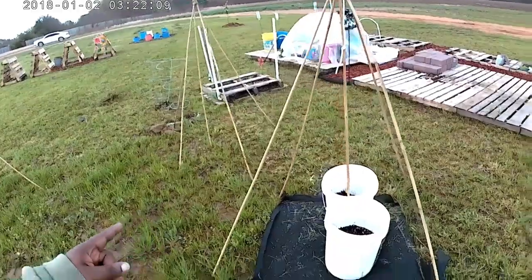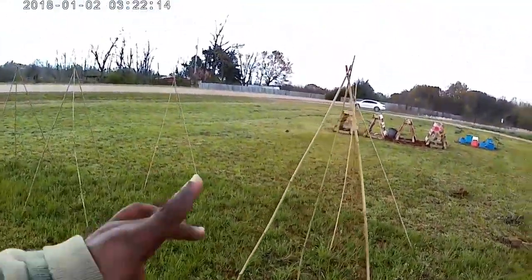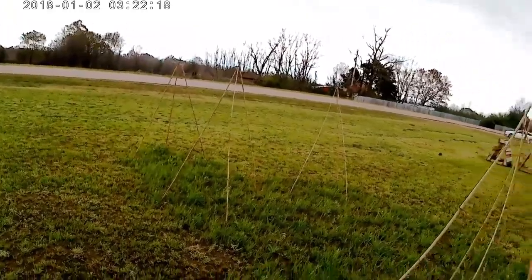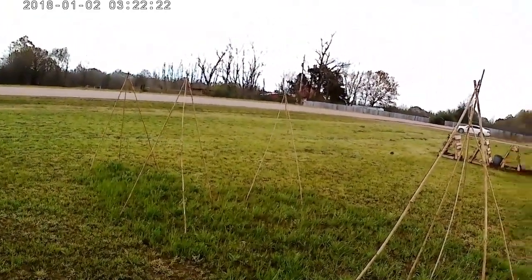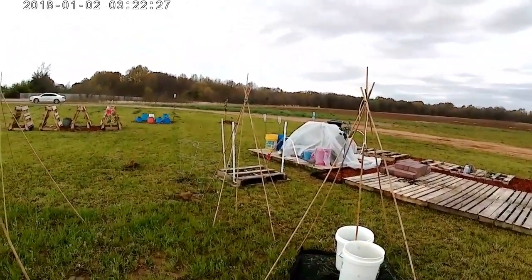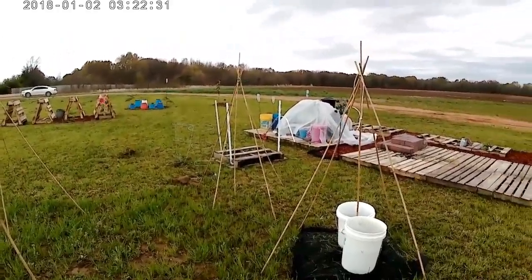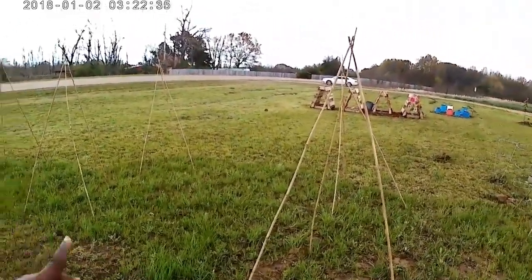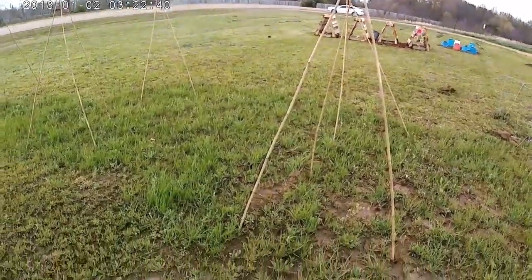It's blowing. These are teepees that I built. Basically just put them together with zip ties. You can see the green zip ties on them. Some of the teepees have three bamboo rods, and some have five. The ones that have five, I'm going to put some heavy stuff on them, like squash. And these here are going to be for beans, like yard-long beans and stuff like that.